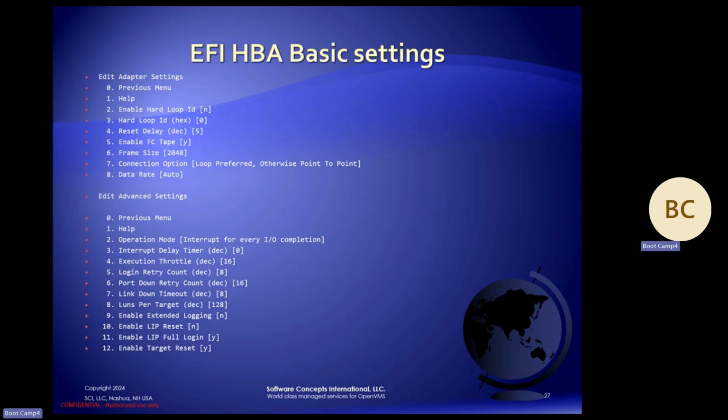Interrupt for every IO completion. The other one is polling, where it will just wait and then go get IOs. Don't know if we support that, but it'd be awful. But there is some delay you can put. If you're really getting hammered, you can actually change the delay. It does that interrupts. But why would you want to, right? We want to go as fast as we can.